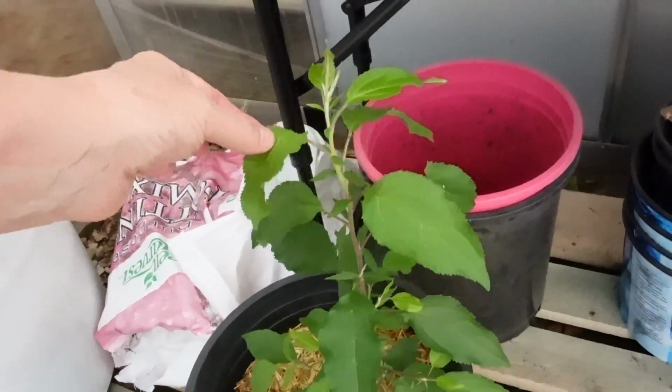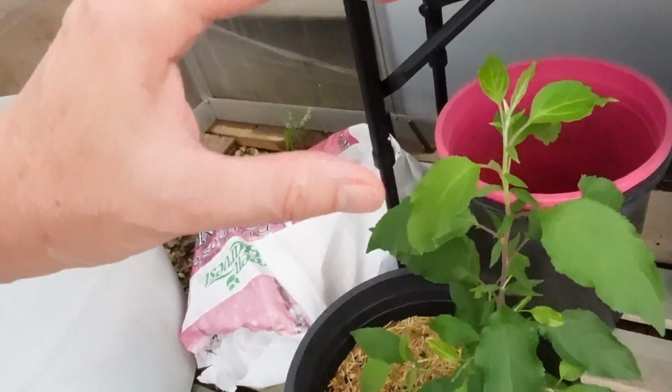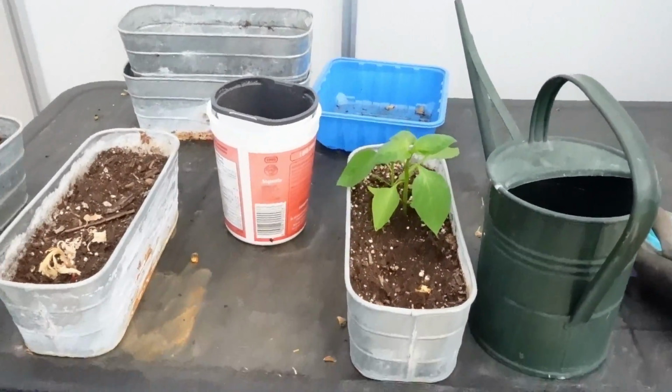This tree, this is the Gloria apple tree, the little shoot that was beside it, and it was literally like this big in the spring. So that pepper plant has to be watered, so I'm gonna have to get out here and do that later.